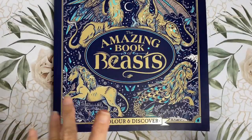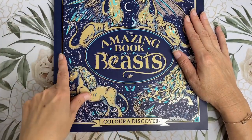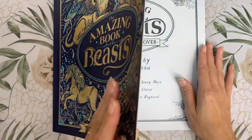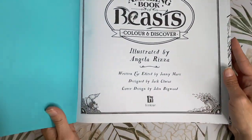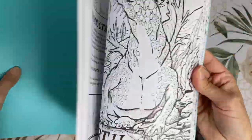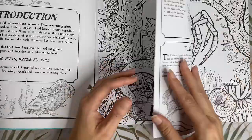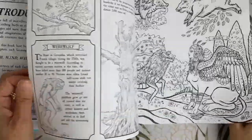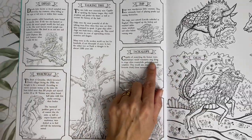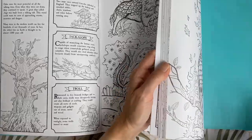And lucky last book, I found this stashed in my son's room as well. This is The Amazing Book of Beasts, the Colour and Discover book. This was gifted to me by Hinkler as well, and I think you can buy this in Kmart here in Australia. Illustrated by Angela Rizza. And it's got all the different creatures and a little bit of information on the opposite sides about those creatures.